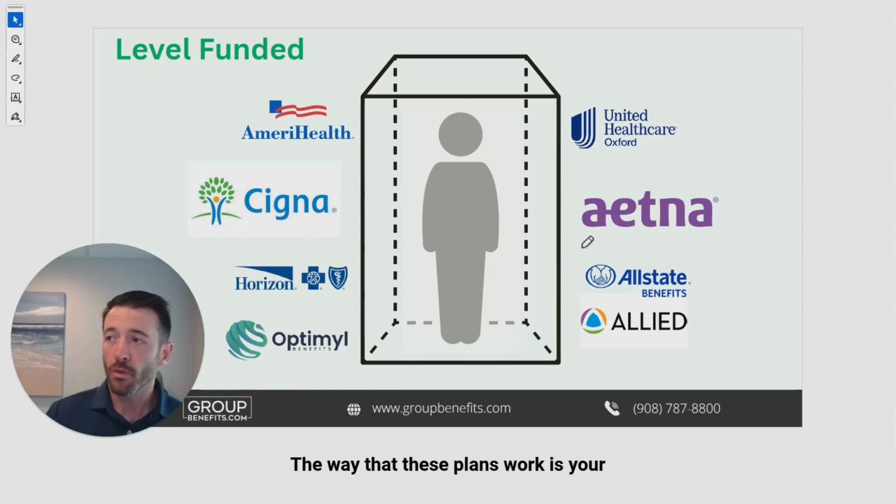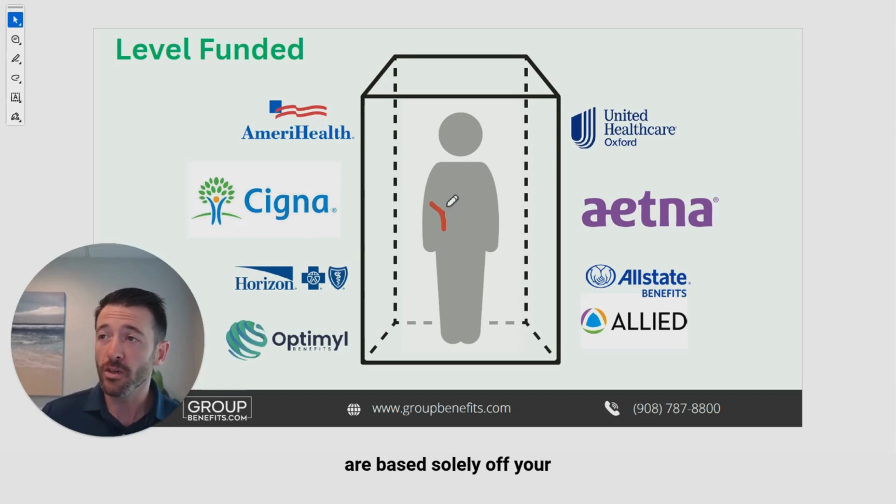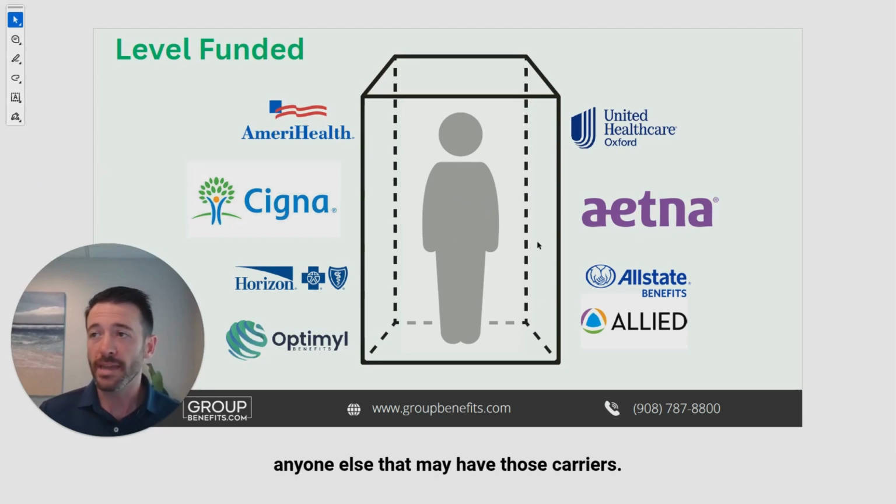The way that these plans work is your rates, your premium, your benefits, everything like that, your future renewal increases are based solely off your company. It has nothing to do with anyone else that may have those carriers. Again, your rates are strictly based off of you.